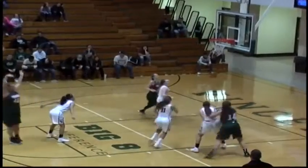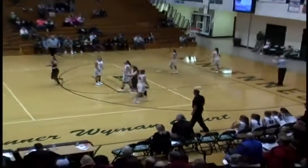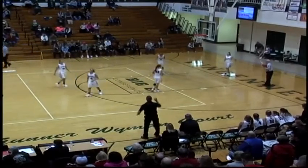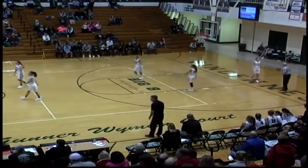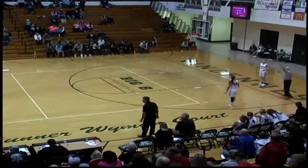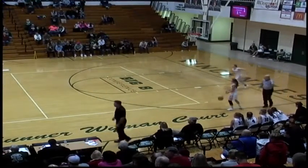That one on the way, and got them both. Nicely done by Sparks. Macy Lang will come to the bench, and Kaylee Lang will come in for her. And North Knox will bring it up the floor. Lincoln leading by nine with 35.6 seconds to go here in the first half.